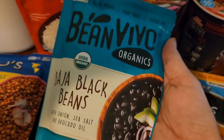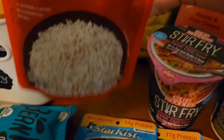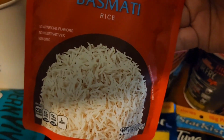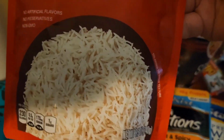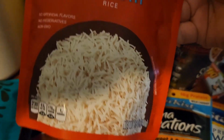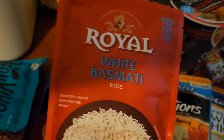They're just very multifunctional. I do always keep some heat and serve rice on hand that's already cooked. So I normally will have a couple of variations, like a plain white and then maybe a fried rice or a garlic and herb, something like that, that just needs to be heated.